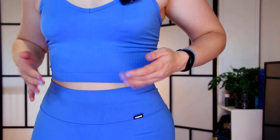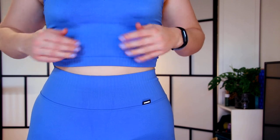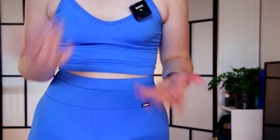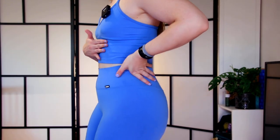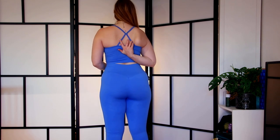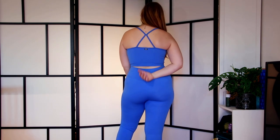So you can probably see some nippage and everything. It is a little bit longer, so it is more of a crop top moment. But yeah, you can see that there's no support, nothing. It's not really holding me up or anything. Yeah, it's just not giving me anything. Again, I wish it had adjustable straps so you can actually get some support from it, but nothing there. The fabric does feel comfortable. So if you're looking for a lounge crop top, this could be something. But it's basically not really doing anything.